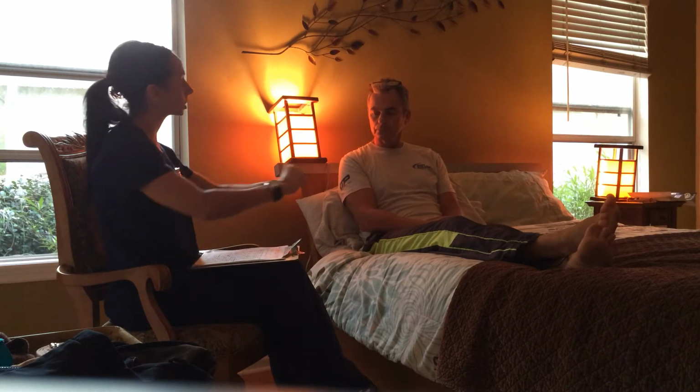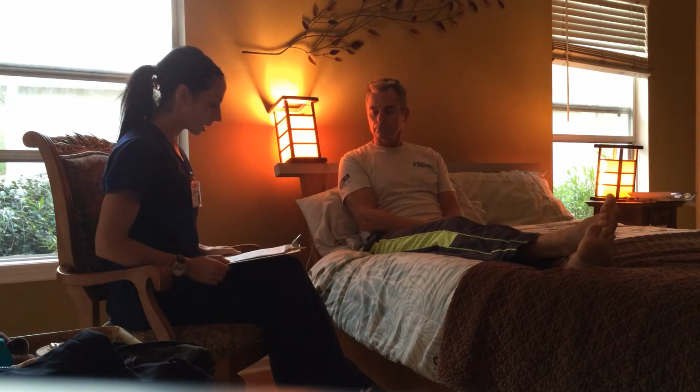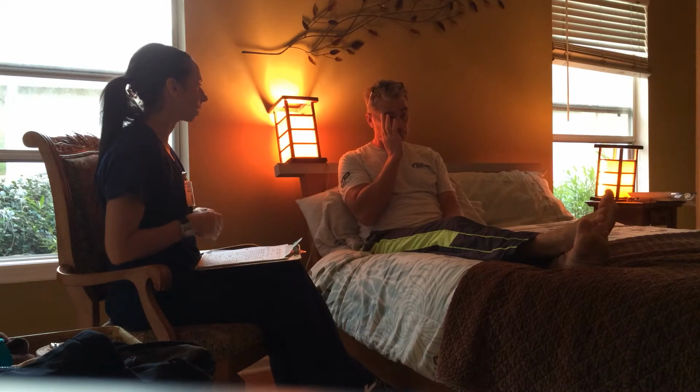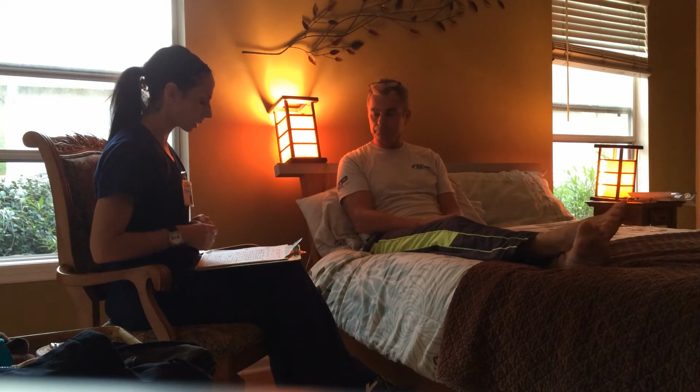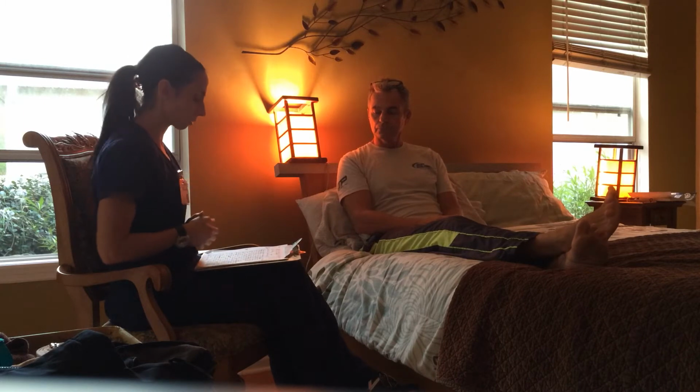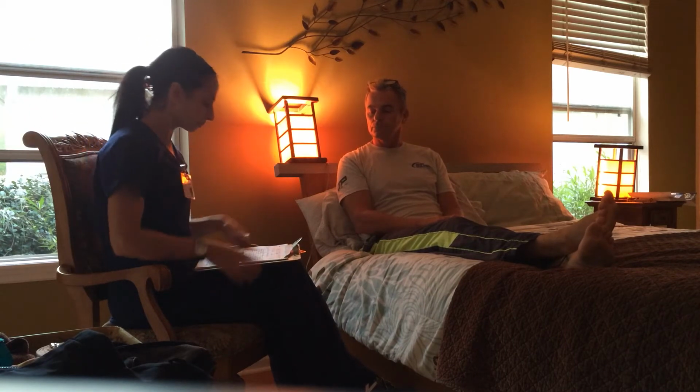So we don't want you to push or pull anything. We don't want you to carry anything over 5 pounds. So that would be equivalent to maybe a gallon of milk. Maybe something a little bit underneath. And we want you to be careful getting in and out of bed, sitting up, and sitting from standing. So we're going to be going over that today. And stretching your arms out to the side, so reaching for things this way. Do you have any questions about that?